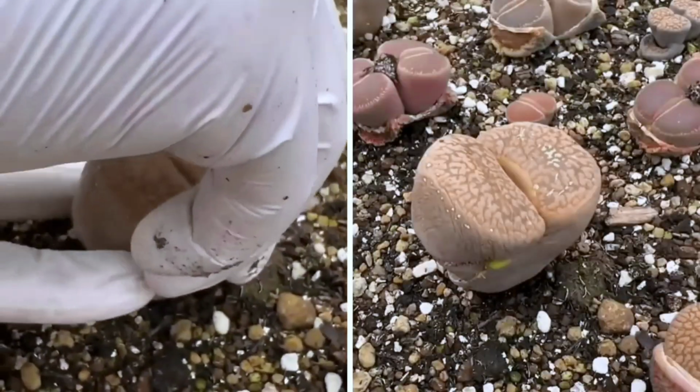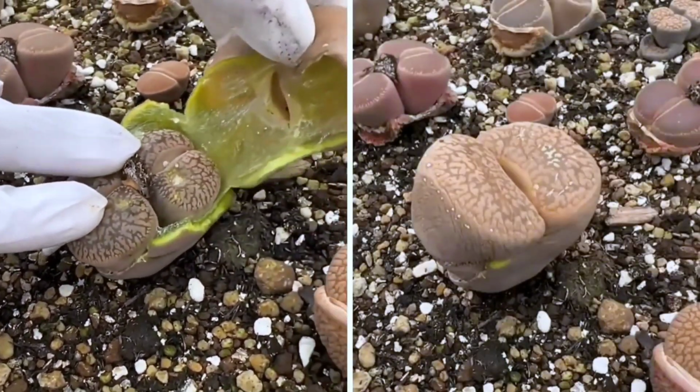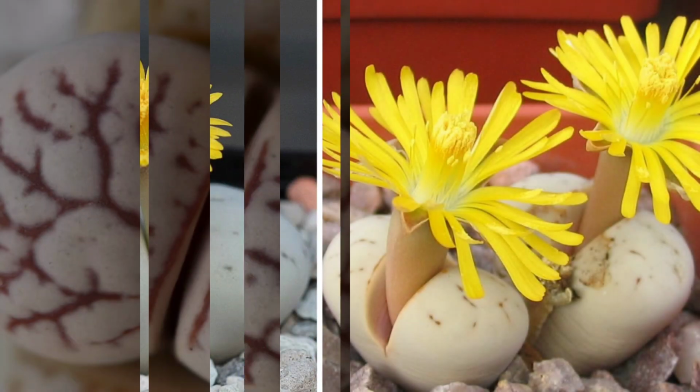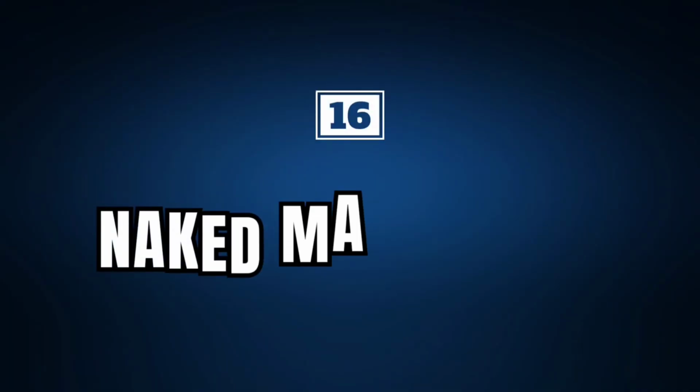Each of these plants consists of a pair of opposite fleshy leaves separated by a deep fissure through which the plant flowers, and these leaves have a bluish-gray color or shades of yellow or brown, and on the upper surface can be found some lines and dots, usually of a red color. Naked man orchid.